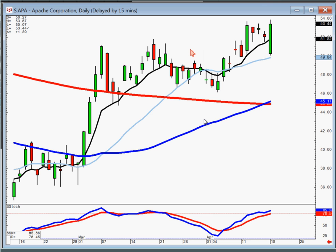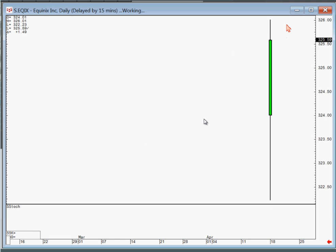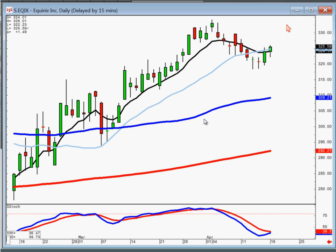Apache, another oil that traded up nicely. Stay with this one using the T-line as your stop. Pfizer, also telling you that they're using the T-line as a support and the 200 as a support. If I was buying Pfizer, I'd probably put a buy stop right up in this area, the $33.35 level, telling me wave 3 has started. And EQIX, be a buyer of this one. Wave 1, wave 2, your doji, bullish confirmation above the T-line. You can buy this one on anything above this level right there.